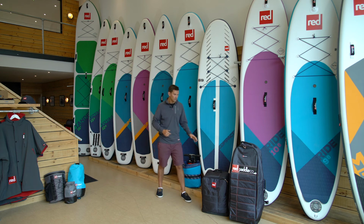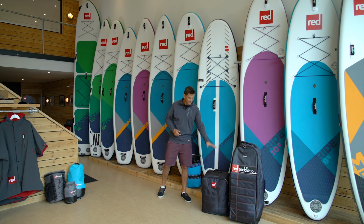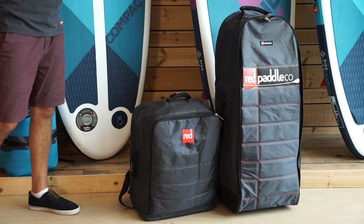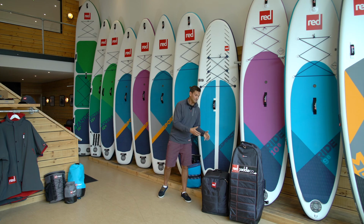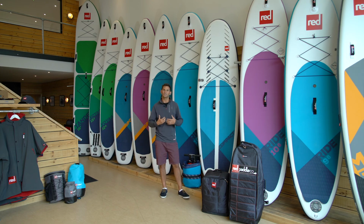And then you've also got the compact backpack. Again, you can see the difference between the standard Red Paddle Co backpack and the compact backpack. It's much smaller, and as such, it is much more ergonomic on the back, so it fits much nicer, and we've cut the shoulder straps with soft brush cotton to make it nice and soft when transporting it around.